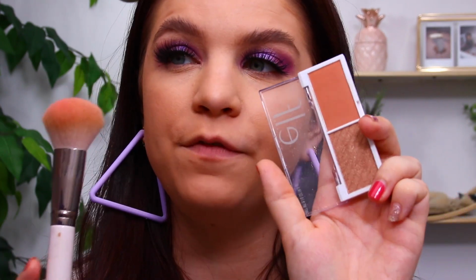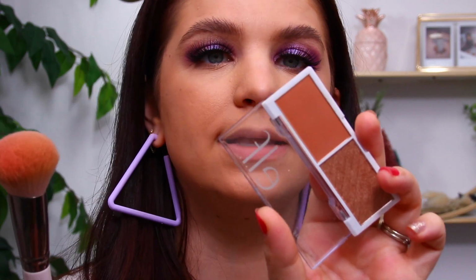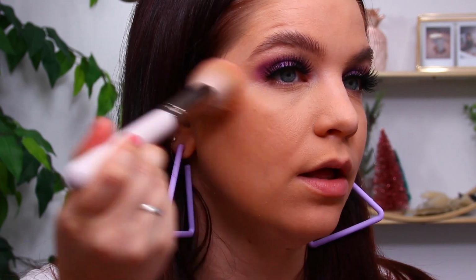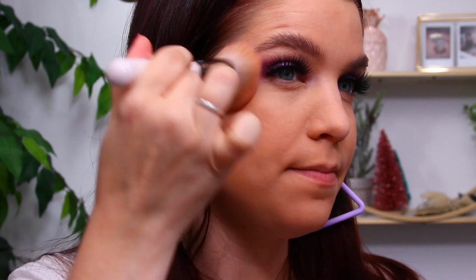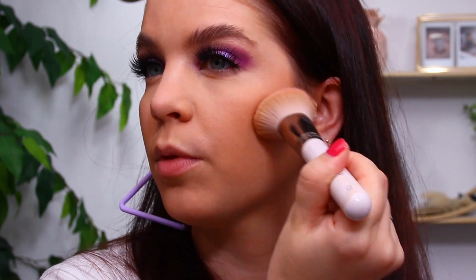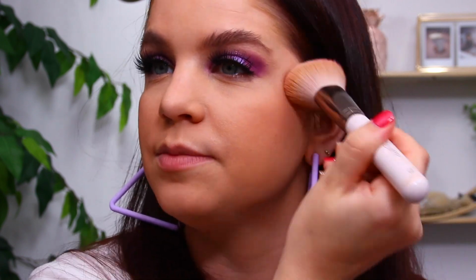So keeping with the e.l.f. theme, I'm going to go into one of my bite-sized palettes. This is the Spiced Apple palette, and this one is a blush and highlight, but I'm going to use this one more as a bronzer shade. So I'm just going to tap this on the cheeks here, kind of give a little bit of warmth to the skin. But this foundation I feel like is already pretty deep, so I'm not going to go too crazy with it.